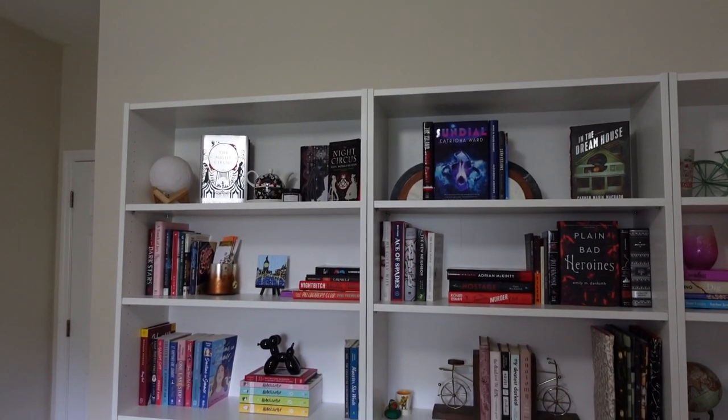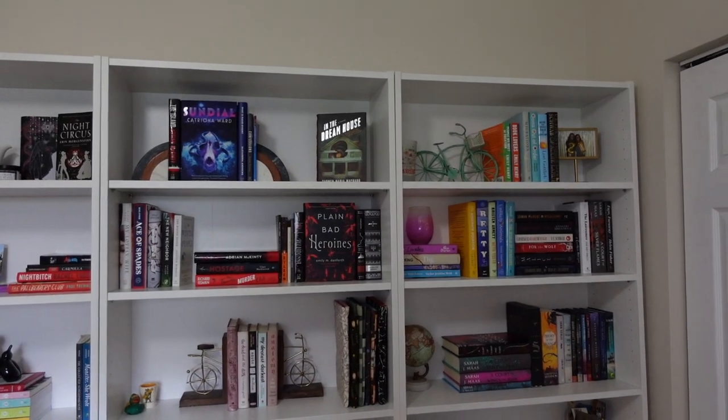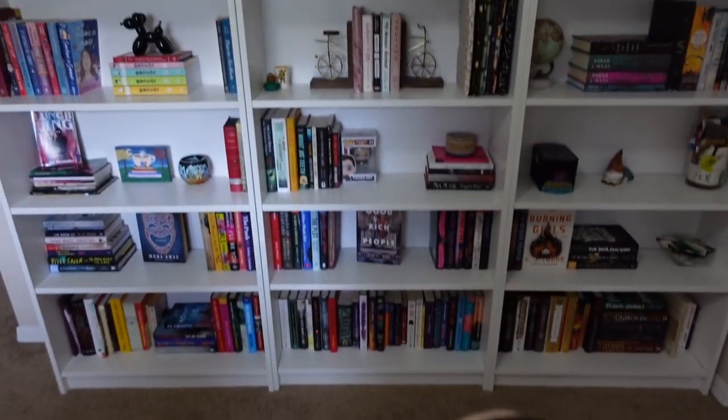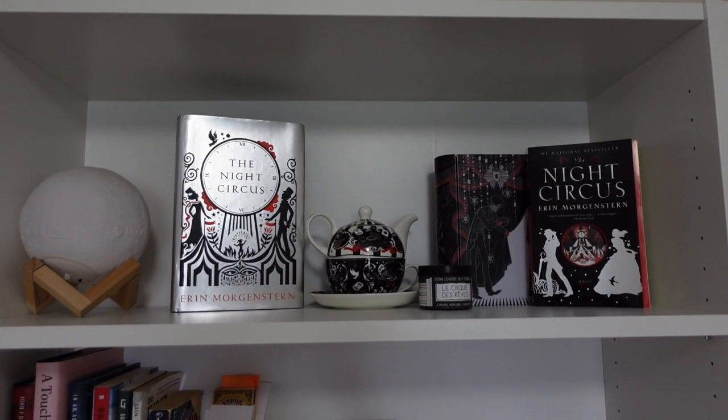Second, and then the second shelf is my TBR, which I feel a lot better about how this is organized, and I'll walk you through what I did there as well, and then we'll look at everything all together in all of its glory. So starting at the top, this is my Night Circus shelf.